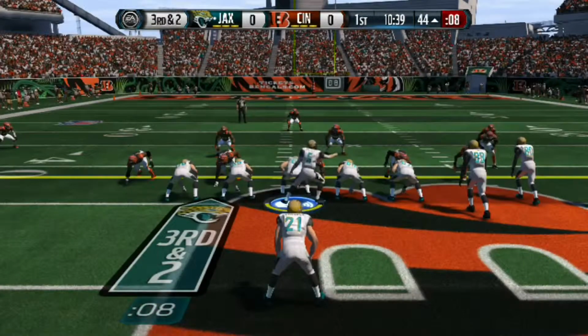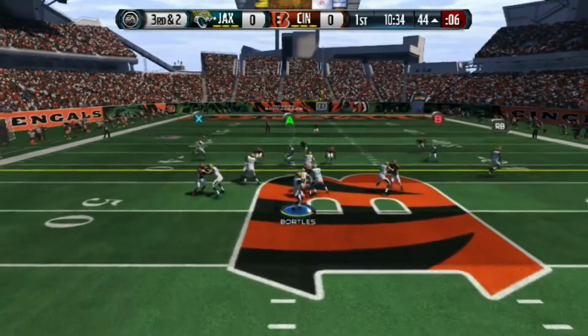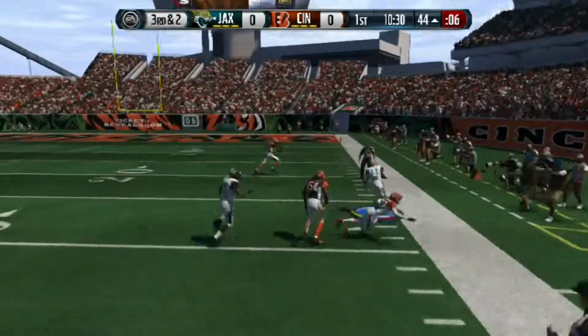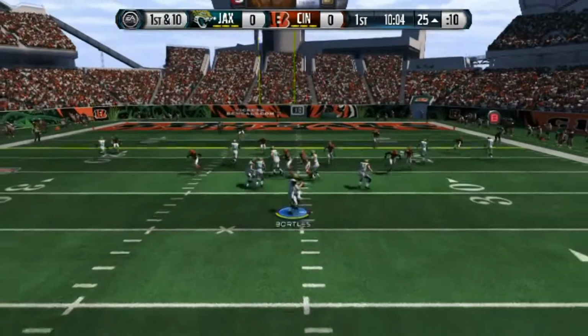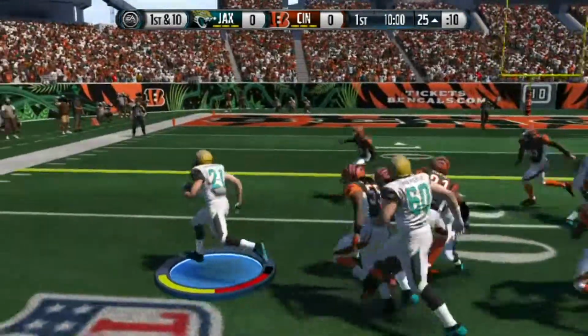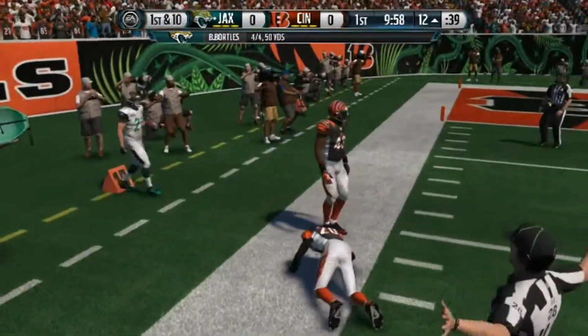It's 3rd down and 2. Let's see if we can convert on our first 3rd down of the day. Single back, 3 receivers stacked right. Bortles with time, lobbing downfield, has Marquise Lee. It's a first down as he steps out of bounds at the 25-yard line. 1st and 10 Jacksonville. Bortles throwing a screen out for Toby Gerhart. He somehow squeezes through defenders, and that's a first down again. And this offense is moving right now.